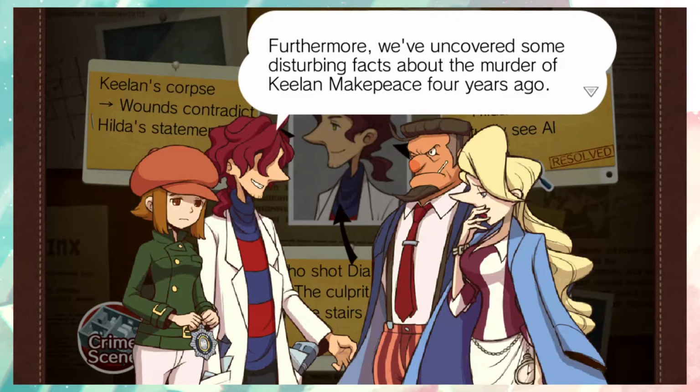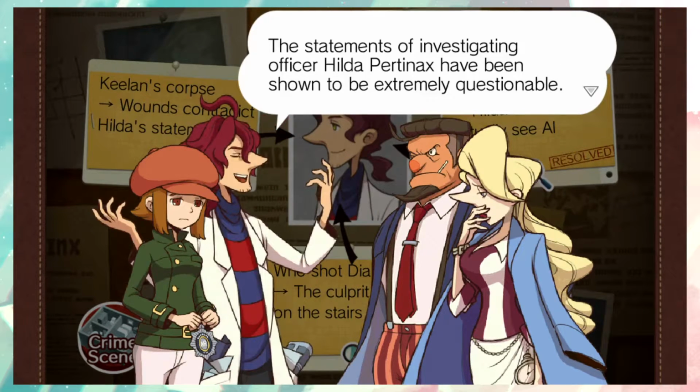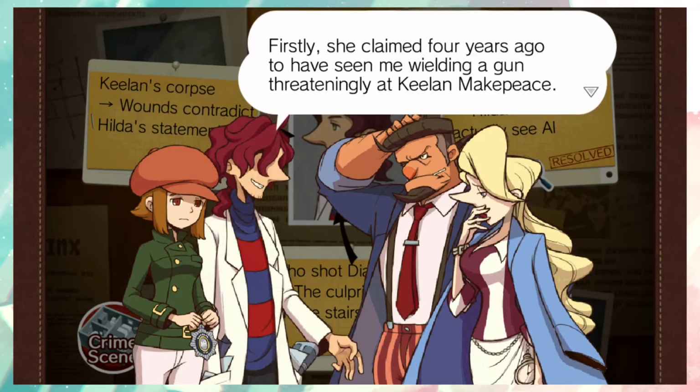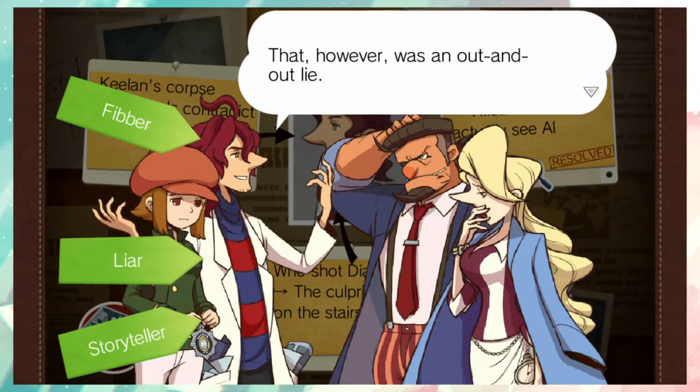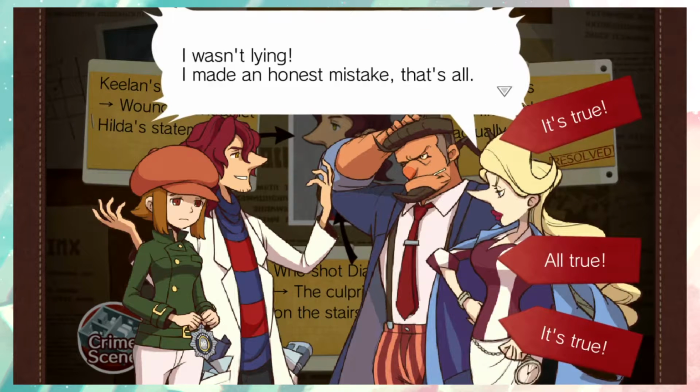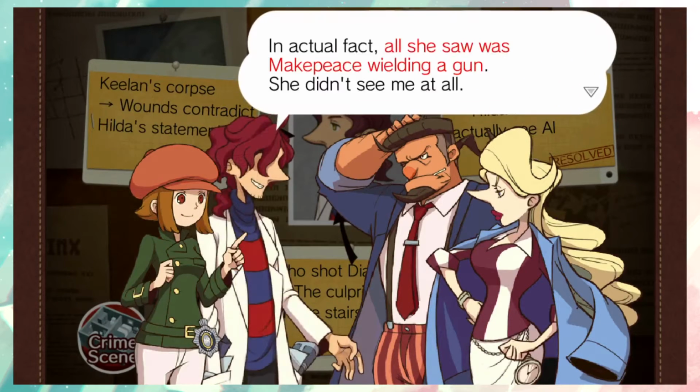We've uncovered some disturbing facts about the murder of Keelan Makepeace 4 years ago. The statements of investigating officer Hilda Pertinax have been shown to be extremely questionable. There's no need to rub salt in the wound, Al. Firstly, she claimed 4 years ago to have seen me wielding a gun threateningly at Keelan Makepeace. That, however, was an out-and-out lie. I wasn't lying! I made an honest mistake, that's all! In actual fact, all she saw was Makepeace wielding a gun. She didn't see me at all.